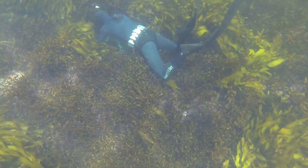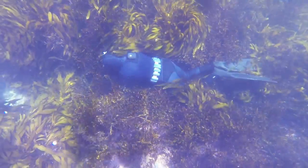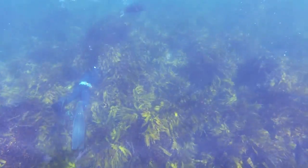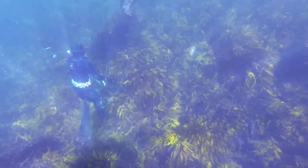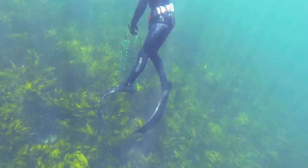Depending on our location, sometimes as soon as you've got 5 or 10 kilograms in our bag, we'll unload, and if you're working in a good area or the boat's very far away, sometimes 20 or 30 kilograms before we unload. On a normal day's diving, I would probably dive for 7 hours, 6 at a minimum, and sometimes 8 hours, but that'd be a long day.